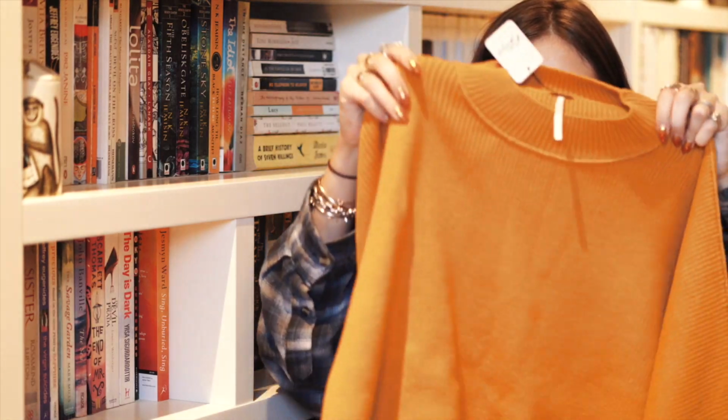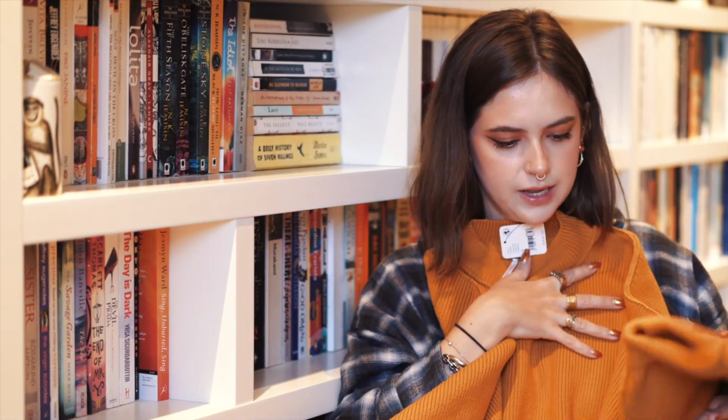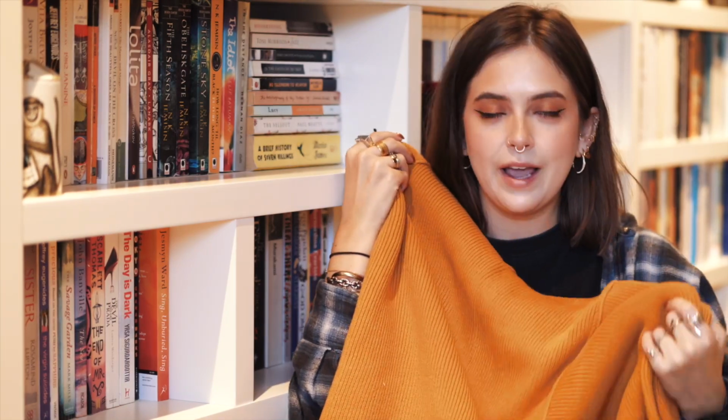And finally, we have another jumper in, I think they call this mustard, but it doesn't look mustardy at all to me. It kind of looks it on camera maybe, but it looks pretty orange in real life, kind of a pumpkin colour. And again, this just looked like a really nice shape. So we'll have to see what it looks like on, but they've got this in loads of colours as well. So if you like how it looks on, but you don't want this colour, they've got lots of different colours.